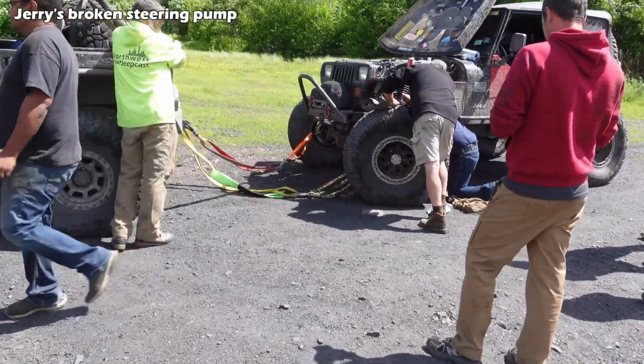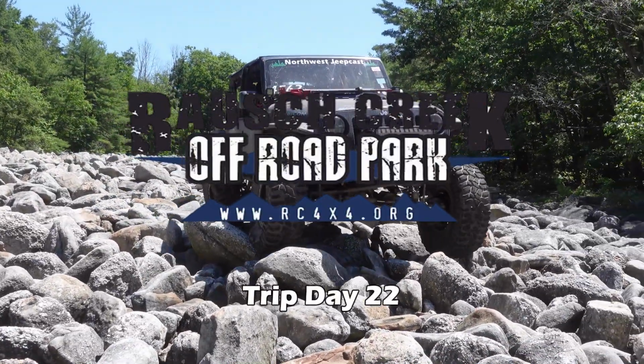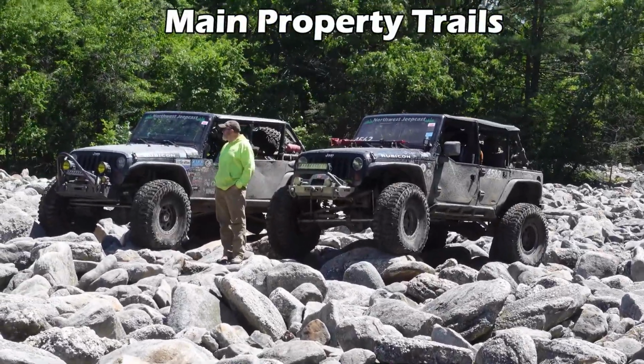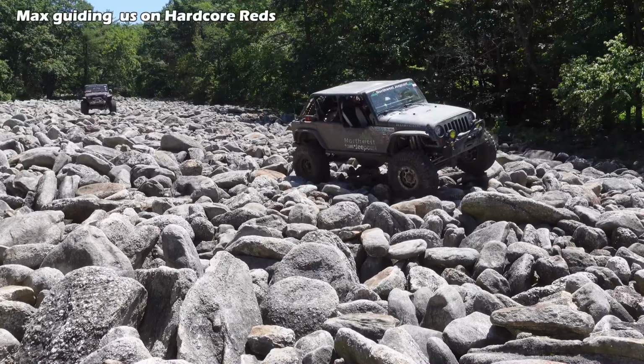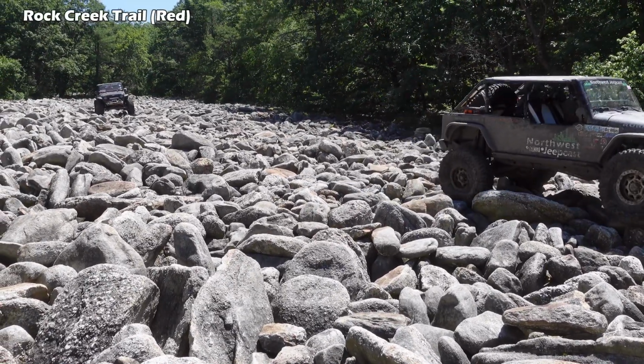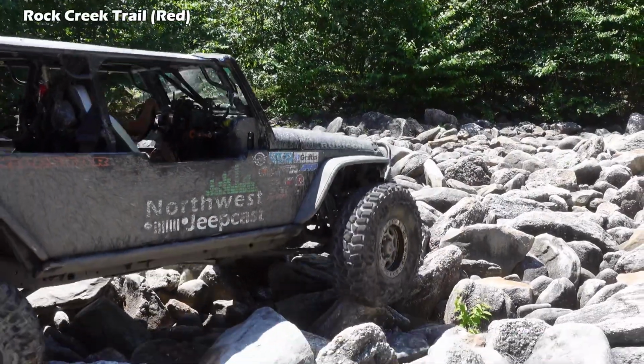Then on Sunday, Todd and Krista had to go back home. They came over for the day. Tom was out, his rig was broke. Plus, I think George said that he had to get back for Father's Day. And then we went to Rock Creek, which I guess can be underwater.